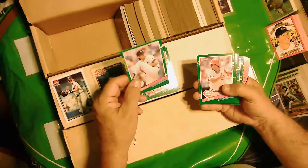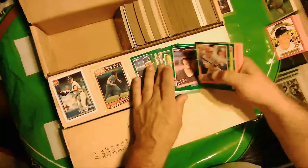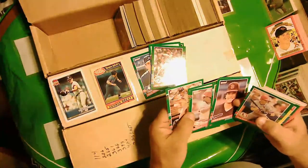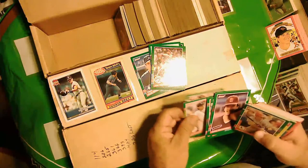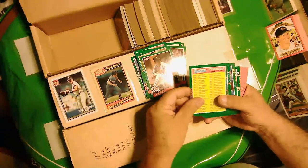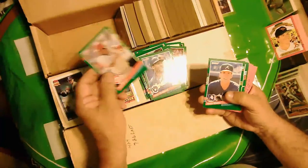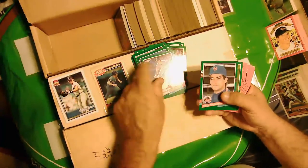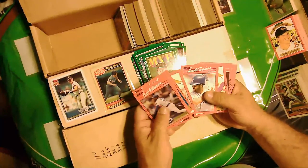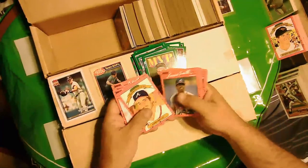There's an Eric Plunk. You know what? I think John Jabs needs a few Plunks. So we'll put him with the other Plunk. And he can play Kerplunk with the Plunk cards. Sheffield. Harold Baines. More Schmaltzy Diamond King.